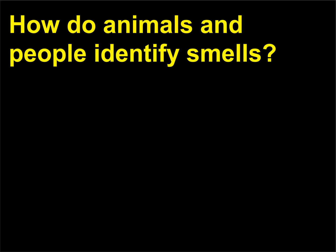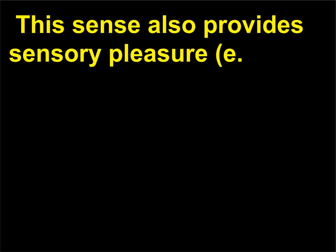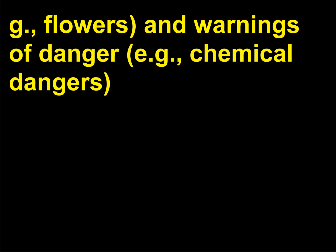How do animals and people identify smells? The sense of smell allows animals and humans as well as other organisms to identify food, mates, and predators. This sense also provides sensory pleasure, e.g., flowers, and warnings of danger, for example chemical dangers.